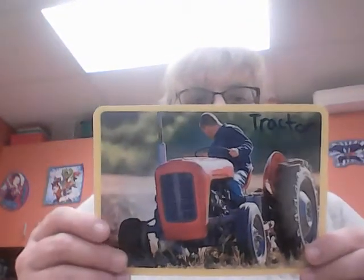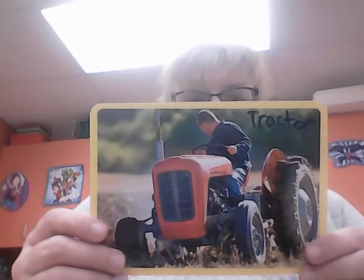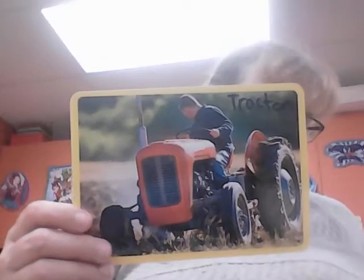Tractor. A machine used for farm work. It helps the farmer plow fields, pull wagons, and do other work. Tractor. We find that on a farm.